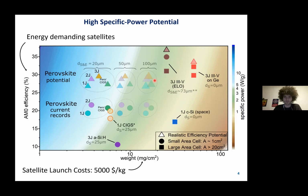Of course, I must say here, all these current records for perovskites are still on relatively small area, while for the III-Vs here, you can maintain the efficiency even on larger substrates. So there's still a way to go for us to upscale this technology.